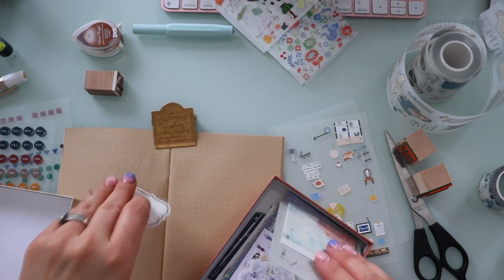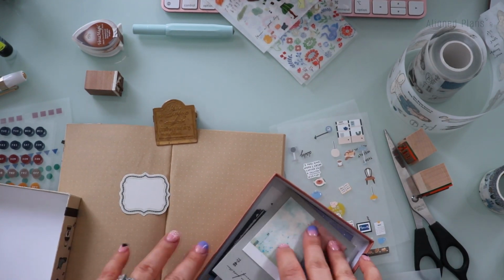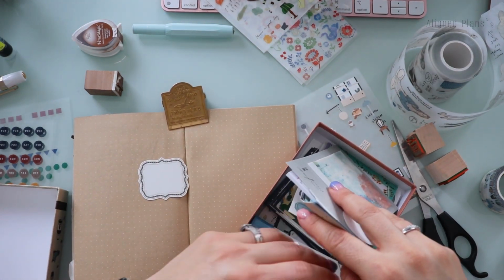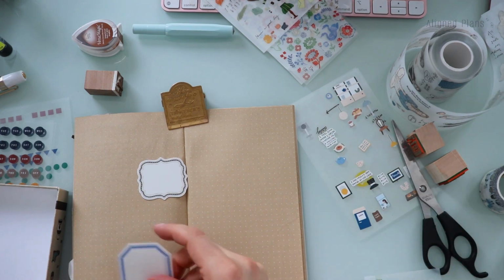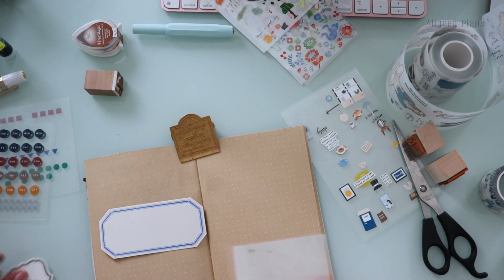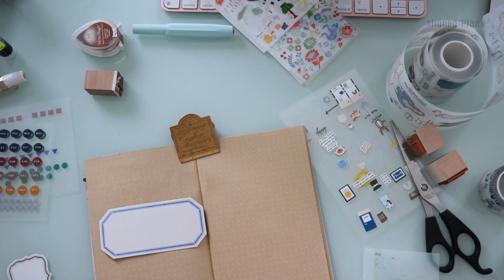So I'm going to be using a lot of cute little elements. And to begin, I'm creating a spread that creates a bit of a division from my previous days, just because there was quite a break that I took from using this insert.